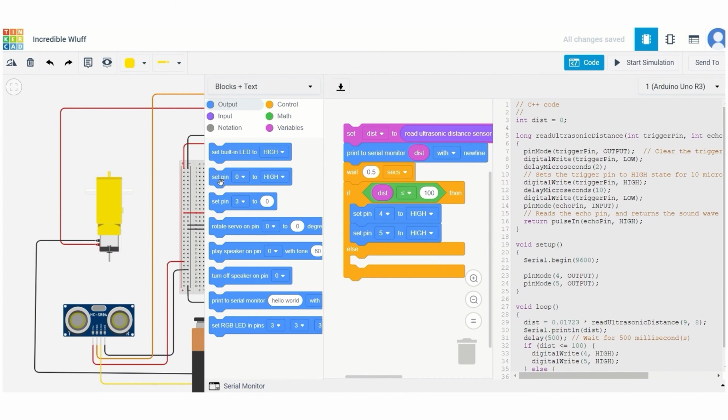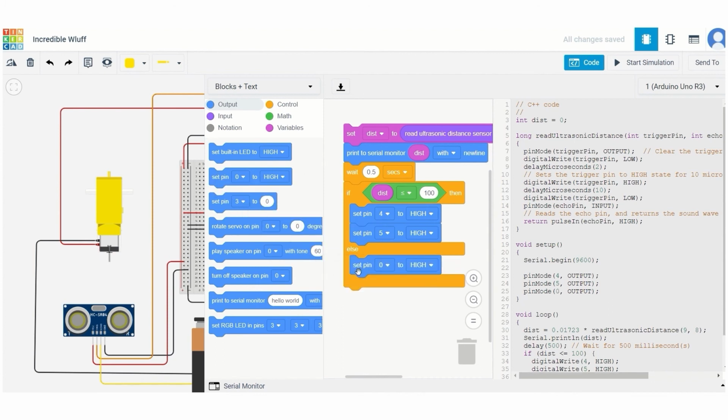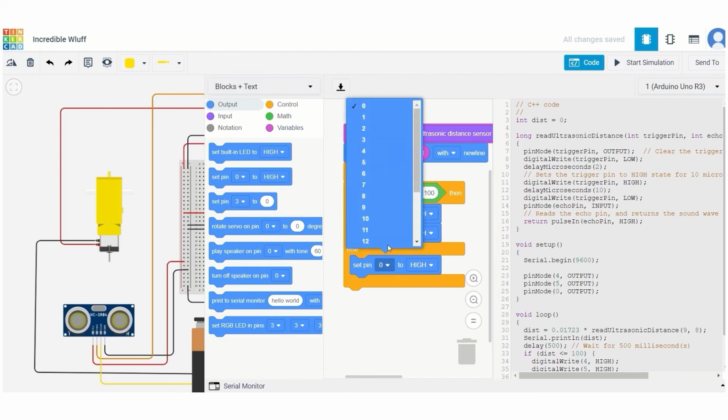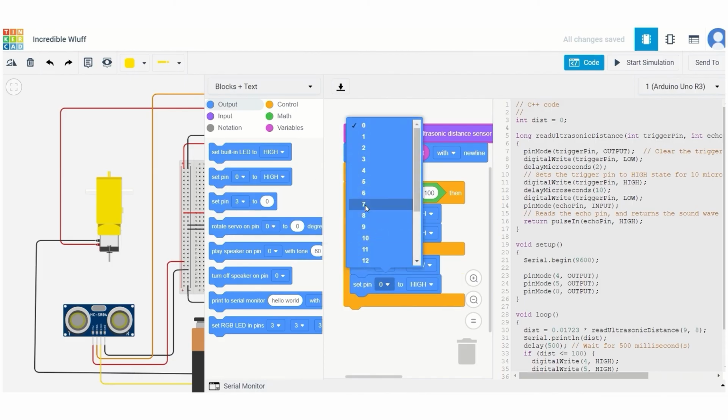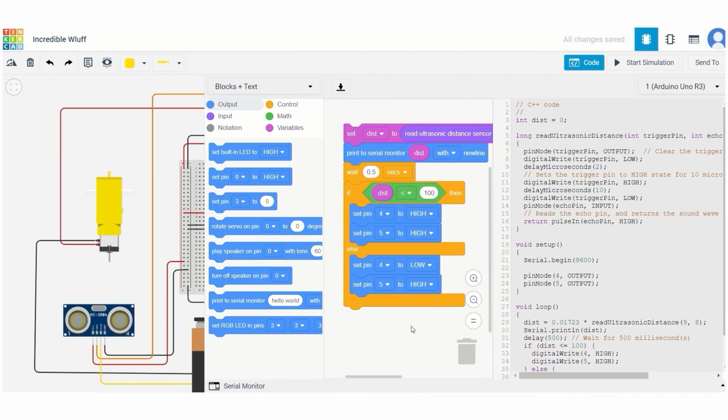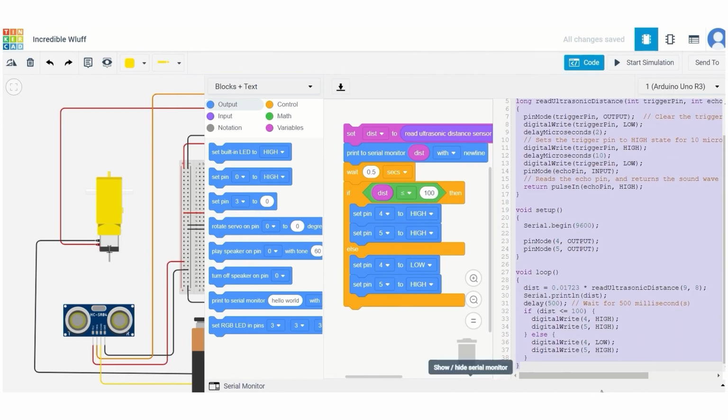Okay, then set pin number 4 to low and pin number 5 to high. That's it. This will control one motor. So how to run the program? See here, now it has automatically generated C++ code, whatever command you have dragged here. So this we have to copy on the Arduino software.